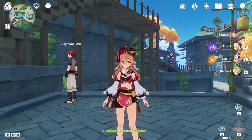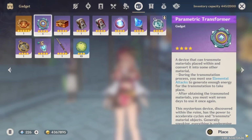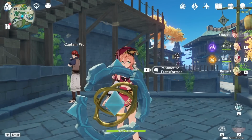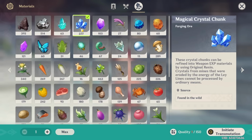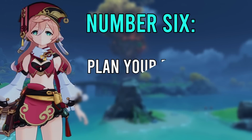What I do recommend is that you save these magical crystal chunks to use in the parametric transformer every week, as you should easily get 150 chunks a week just from doing the outcrops marked by the blacksmith, saving you precious cooking ingredients and ascension materials. Number 6. Plan your resin.